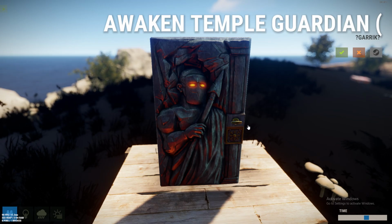I just realized this skin wasn't accepted. Why? Why? Why?